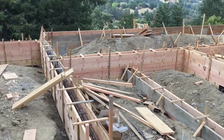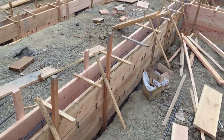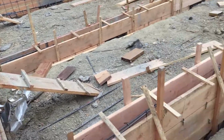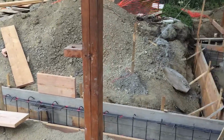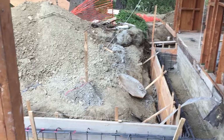So not sure exactly what they plan to do for crawl space access. I know they had initially called out a couple of cut throughs in the foundation. I think they're actually just going to do cuts in the existing foundation to add access to these areas, but we'll make sure that they put those in or cut the holes they need so they can get through there. But everything's pretty close to done.